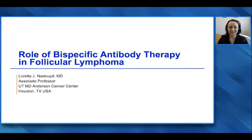So in summary, odronextamab, another CD20, CD3 bispecific, has a very high objective response rate, a quite favorable complete response rate, and it does appear to be durable with a median progression-free survival of about 20 months. Now, to be critical, that's not much different from the PFS we see with mosunetuzumab. That's a fixed duration of treatment.